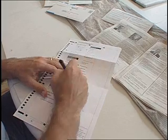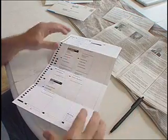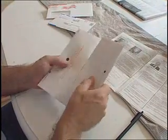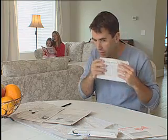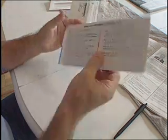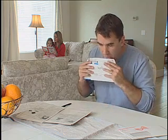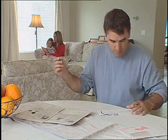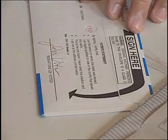It looks like John has decided how he wants to vote and is ready to mark his ballot. He marks his ballot carefully with a pencil or blue or black ink, then seals the ballot in the secrecy envelope. He inserts the sealed secrecy envelope inside the ballot return envelope, seals it, then signs the outside of his ballot return envelope.